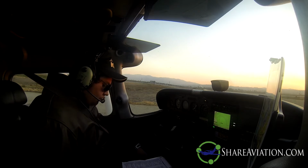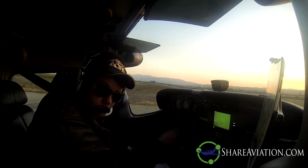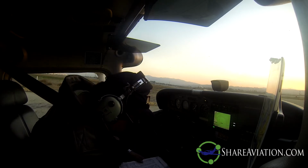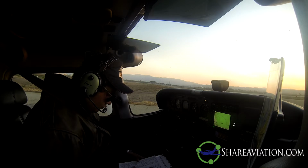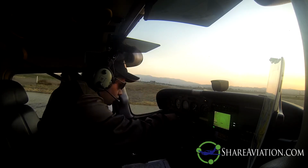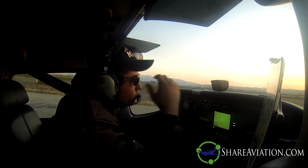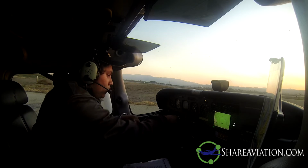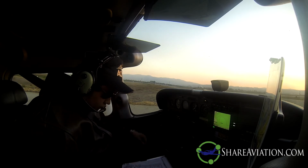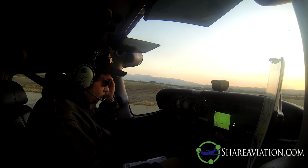Run up, brakes set, seat belts are secure, seat belts are on, cabin doors are closed and latched. Flight controls are good. Elevator trim now set for takeoff. Flight instruments set. Radio set, fuel quantity checked. Mixture rich. Throttle to 1800.